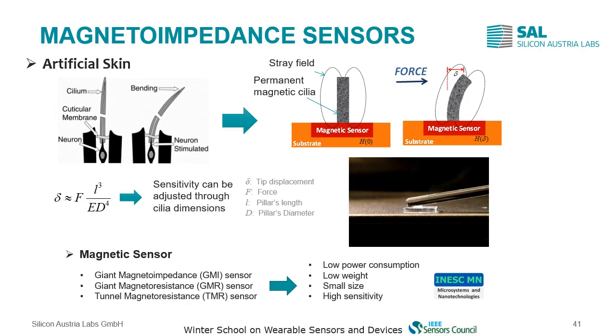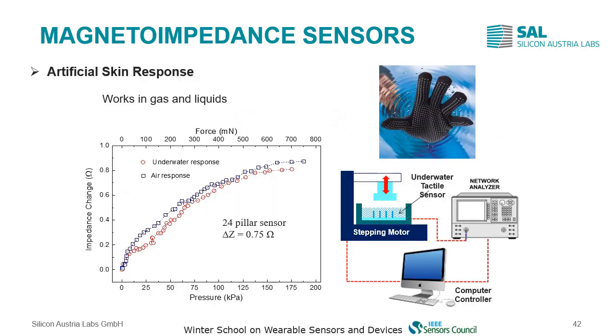Now, this artificial skin responds very well to external pressure. If you apply force from the top, and here this force is broken down to the pressure, then the impedance changes as is shown here. And the attractive feature of this magnetic sensor is that it's not affected by the permittivity of the surrounding material, and therefore it works in water and air in the same way.